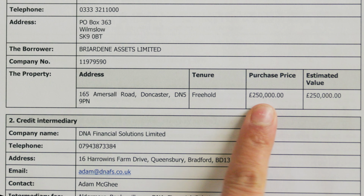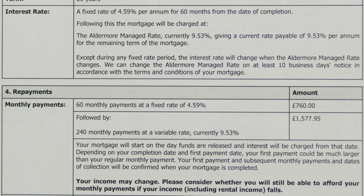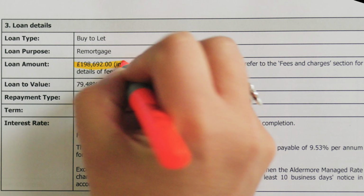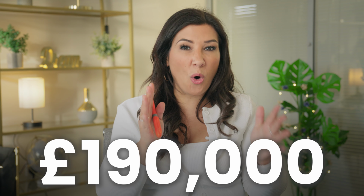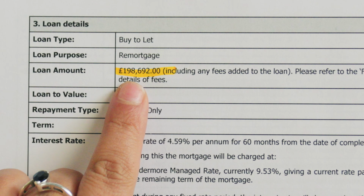So you can see 250 here, there's a property address. Let me show you the really cool thing that happened here. There's my mortgage repayments, look, £760, interest only at 4.59%. I am taking out £198,000. To buy the property, fees, refurb it, every single thing, I think it came to about 190,000 roughly. So I'm about to get all my money back out, all that cash back out of the property, so it can be repaid to my lenders, which is great news.